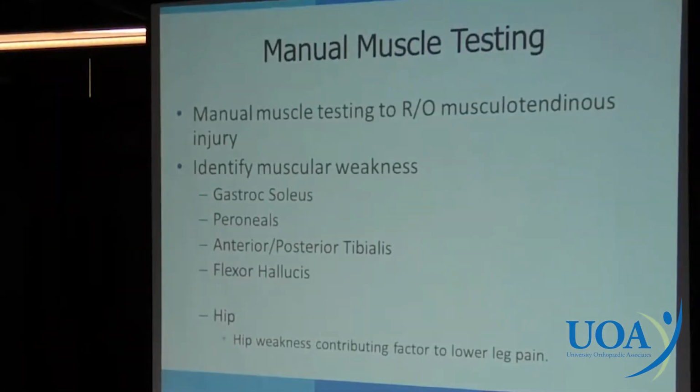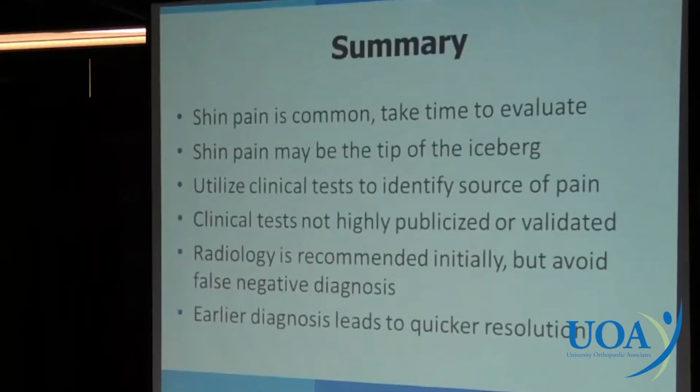So manual muscle testing, also want to look at just the basic strength of the other muscles of the lower leg as you're evaluating the leg as well. There's been some papers written on weakness of the external rotators of the hip, and that may be something you look at, particularly when you look at kids that have got chronic shin pain as well. That may be a consideration for your rehab.